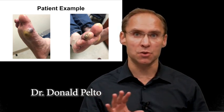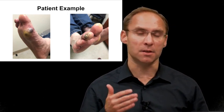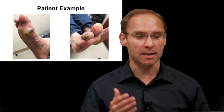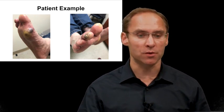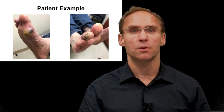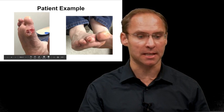Okay, these are the two issues that this patient had when she came into the office, and we had to take care of it. The blister on the left had to be popped, and we removed some of the skin. And you can see there's nice, healthy skin under both of these. So you see the example before when she came into the office, and you also see the example after.